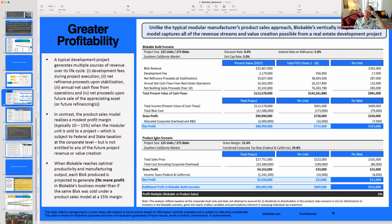Yeah, and this lovely table breaks down how you think about the different streams of cash that come through if you're leveraging the modular build into real estate ownership, as opposed to thinking of the block and then selling it to a developer. So this is the 29x model, which says, once you've stabilized the manufacturing process, you're not trying to make your margin on the product sale to the developer. And here we've generously put in a 15% assumption.